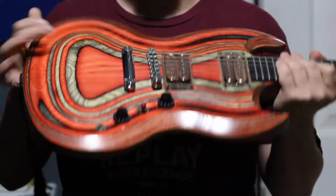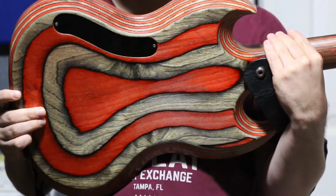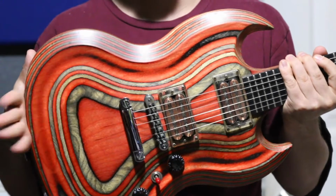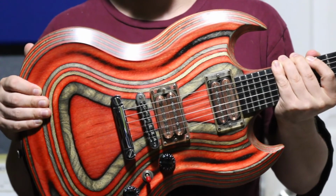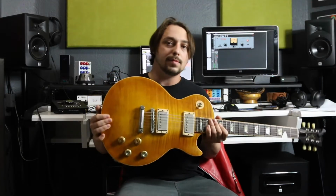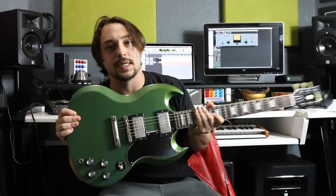Well, Gibson took a look at what Fender was doing with their guitars, like the Strat, and they decided it would be a good idea for them to maybe make a different model, something with a little bit more curvature themselves, and that is when the SG was born. Then comes 1961, where they decide to introduce the new shape of the guitar. This guitar is, of course, the Gibson SG, which at the time was called a Les Paul.